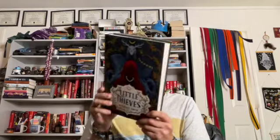Next challenge is to read a book with found family, and so I picked Little Thieves by Margaret Owen. This is the first book in a new trilogy. Book 3 actually just got a cover reveal. This is a stunning cover for book 3. Sadly, book 3 doesn't come out till 2025, and I'm pretty stoked for that, even though I haven't even read books 1 and 2. I remember I bought this in 2019. Oh my gosh, that's so long. So yeah, I had this on my shelf since 2019.